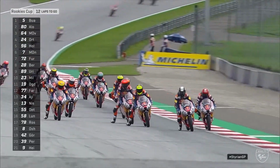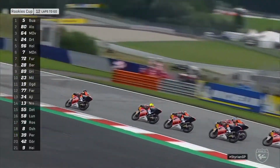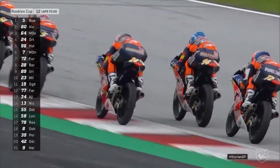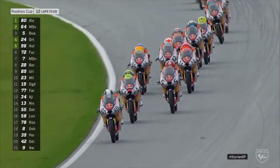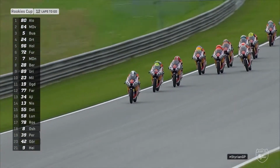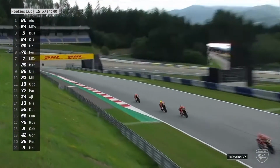Here we go. Who's going to lead? It's looking like David Alonso. And is Brasserie going to go from P1 to P3? He is. So that's David Munoz making a move up the inside as well. We're going to see plenty more of that in the last 11 laps. Well, we've got 1-2 in the championship, 1-2 in the race. You've got the third man in the championship, Danny Holgado, just back there in 4th position.